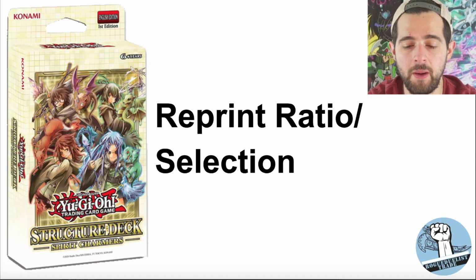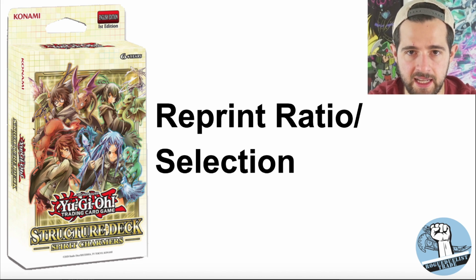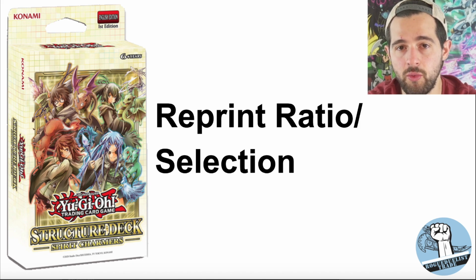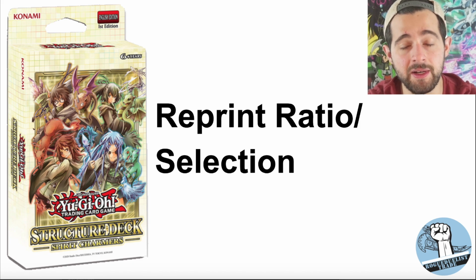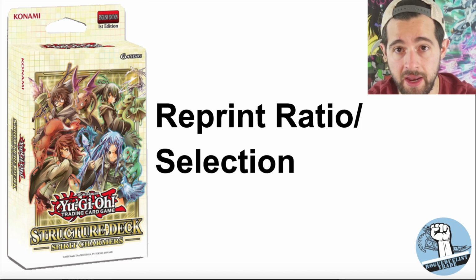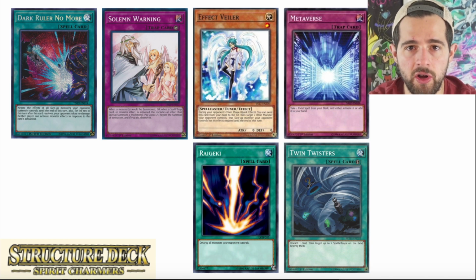Next metric is reprint ratio or selection. Usually in Yu-Gi-Oh product, you don't want product that is predominantly reprints. Now in structure decks, you're going to find that most of the time, because this is a legacy archetype. So if you are going to be getting a larger ratio of reprints, which does dilute value, it is good to know what reprints you're going to be getting, because that does add value to that product depending on what they are. So these are all the cards I've already went through.